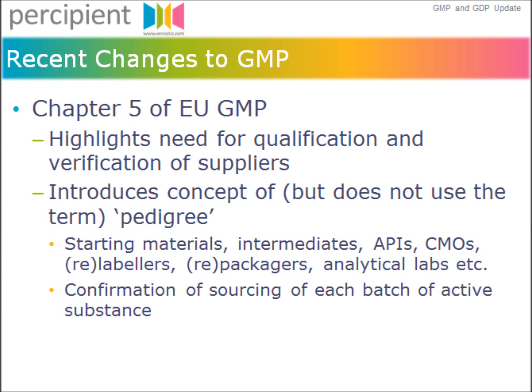One other change to GMP which has taken place is looking at the whole issue of qualification and verification of suppliers. This really places the emphasis on the manufacturer to demonstrate that they know exactly what has gone into each batch of product. That includes not only your APIs, but any starting materials, intermediates, but also you need to have complete traceability if you've used any contract manufacturers, labellers or relabellers, packers, if you've used any external analytical laboratories and so on.